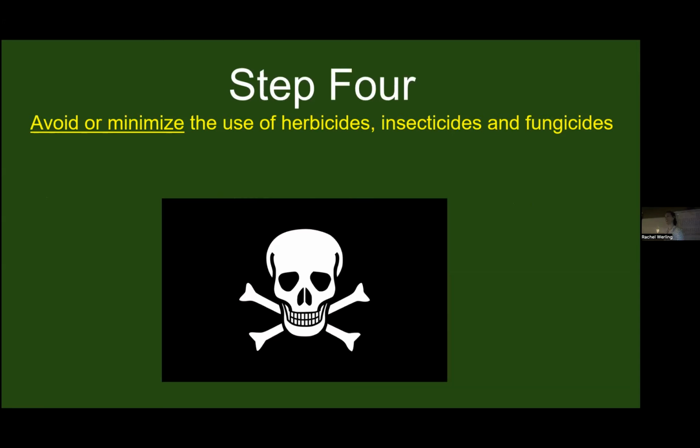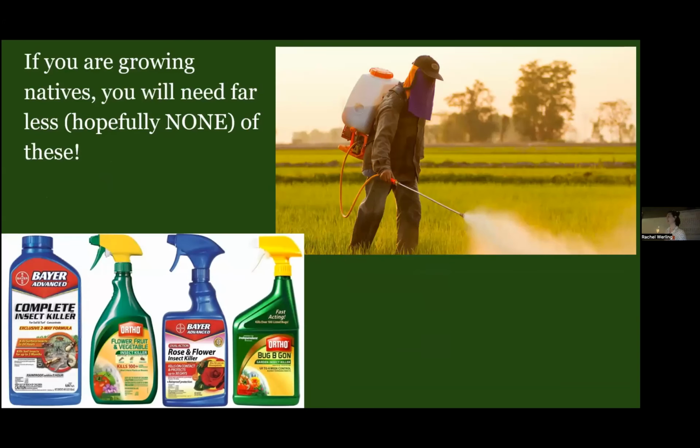And next, reducing our pesticides. We're trying to protect all of these insects, not get rid of them. So time and place, there are some things that are really gnarly that are not native to our area that we might need to use some chemical controls for. I'm thinking of emerald ash borer moving into the area, something that we really don't want to get established.